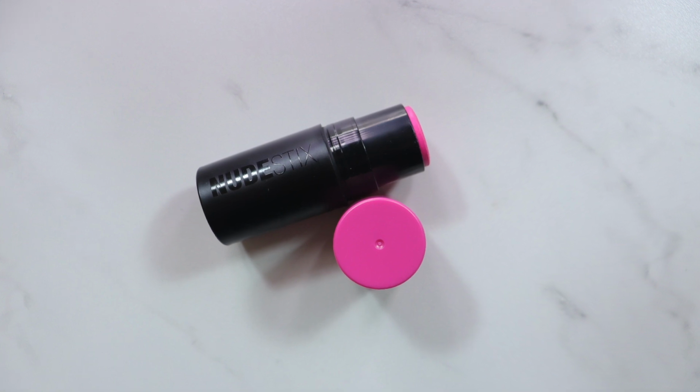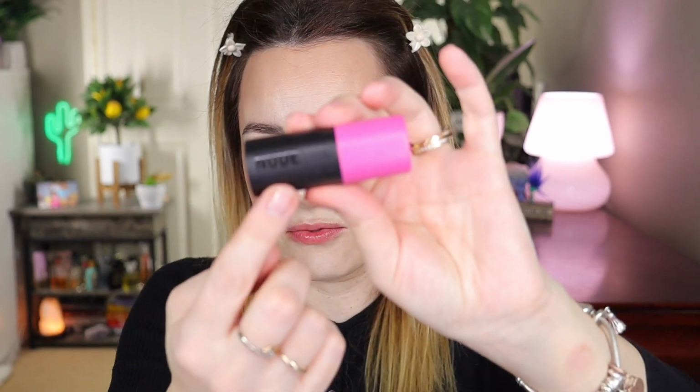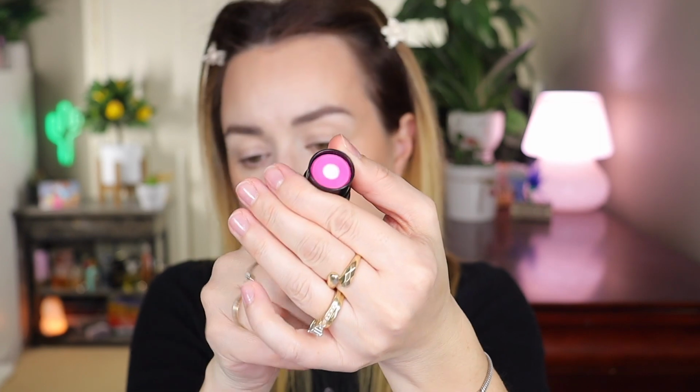Okay, let's move on to blush. This is so exciting. I picked up the Nudestix blush. This is the Magenta Magic Nudestix Matte Blush. Can't wait to show you. What shade? I think it's called, yeah, Magenta Magic is the shade. So look how pretty this is. It does stay. Nudestix right here. This is so pretty, and it comes with that highlighting dot in the middle.